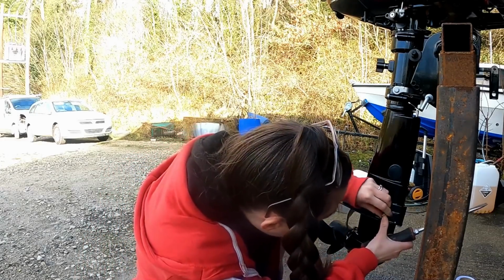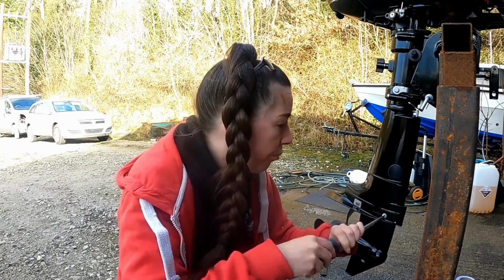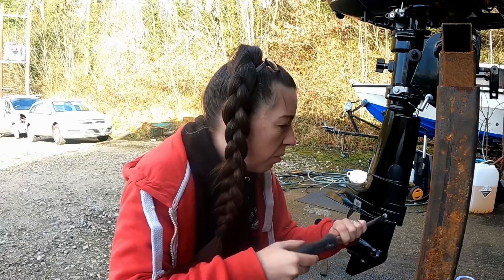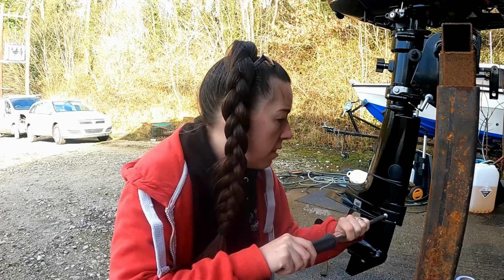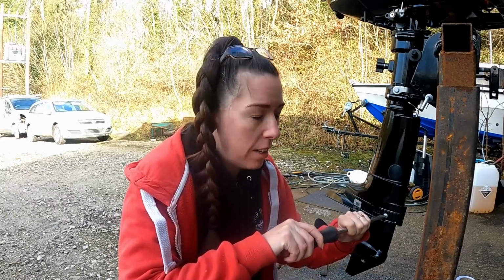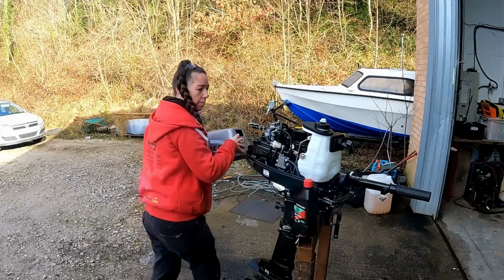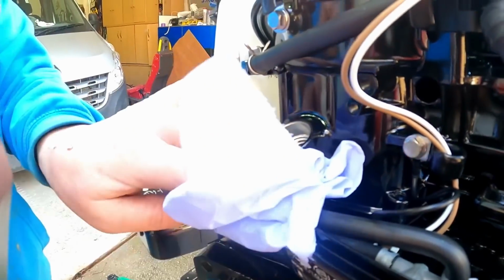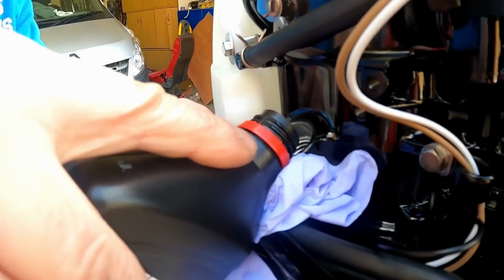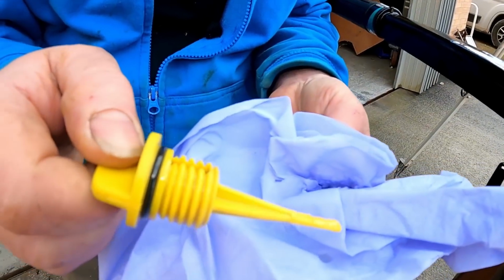Did it tell you to do this in the instruction manual? It didn't really give you any good instructions. I've had a look through and there's no, what I can see anyway, pre-start checklist. So we're just going to do the things that we know that we need to check. Oh, it's the cleanest engine I've ever seen. Up to level.